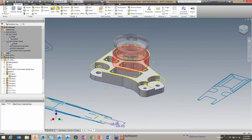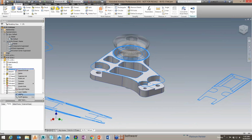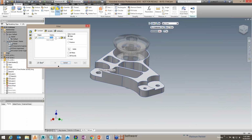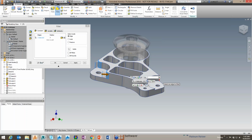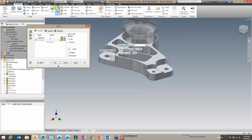I've got just a little bit more to do back here, but there's some cleanup I need to do. So I'm going to turn off my sketch. We'll turn the visibility off of it. We'll turn the visibility off the drawing. We're going to come back to this a little bit later. I need to add some fillets in. So the first radius I'm going to be dealing with is a 7 millimeter. So I'll just pick the edges that are going to get this 7 millimeter fillet, and then I need to add another one that's 3 millimeters.